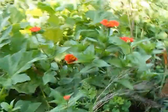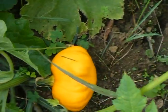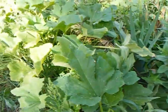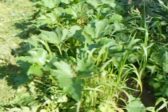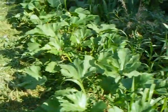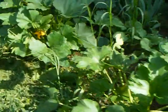Didn't put much effort into the flowers this year, but we do have a few zinnias. And the squash here, there's some patty pan. About 3 plants of that. Really wasn't very productive. And here's a fall row of zucchini. This is a second crop, and this is just about to start bearing for most people.